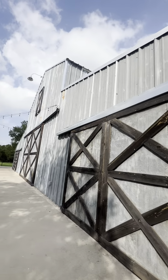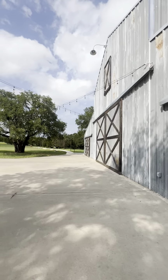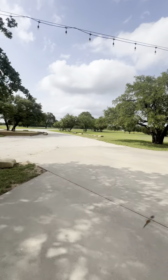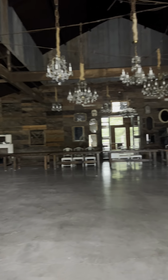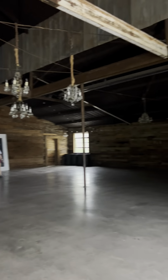And here's a glimpse of our wedding venue. This is called the Barn at Sparrow Creek Ranch, and it's located in Graham, Texas. Having the opportunity to do my bridal portraits at the venue that we were getting married at was absolutely awesome, and I 10 out of 10 definitely recommend this.